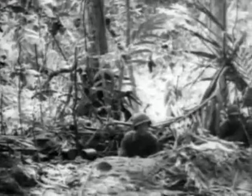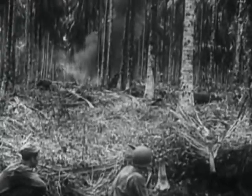The first Japanese attempt to retake Guadalcanal is a miserable failure. They think the Americans will be a pushover and commit only 900 men, all of them wiped out in a thoughtless charging attack.